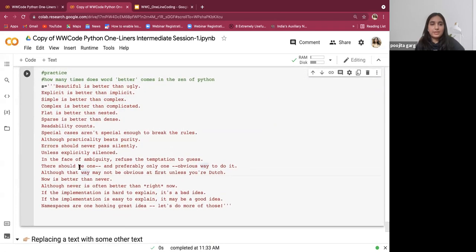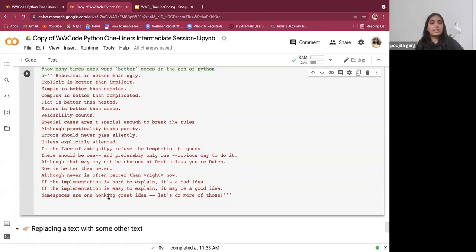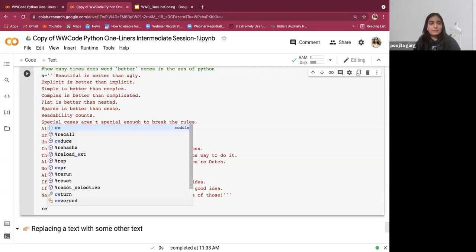Let's practice this once more with a very exciting example. I've just copy pasted the Zen of Python here. And let's see how many times the word better comes in the Zen of Python. We'll use re, and rest assured that re is very simple to use, and that's nothing like how we see regular expressions in general.